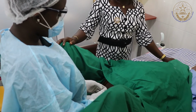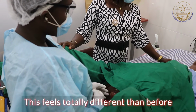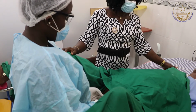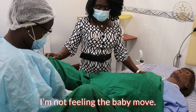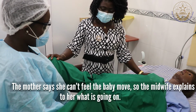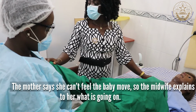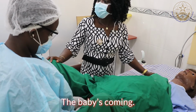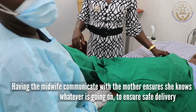Yes, it is. Because baby's head is very down. Now it just has to come out. Totally different than before. Yes, it is. I'm not feeling the baby anymore. It's because baby has descended very low. Baby is ready to come out. Baby is ready. The baby's coming. Yes, it is. Keep pushing. The baby's coming. Keep pushing.